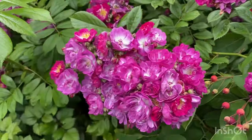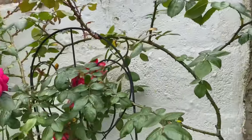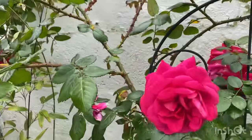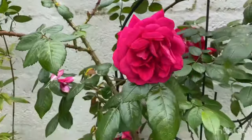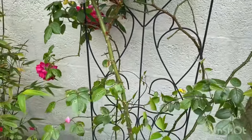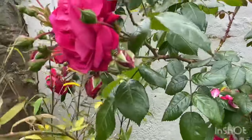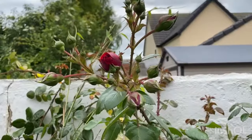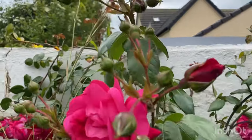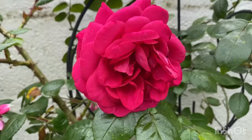And here we have Laguna Rose, the climbing Laguna. Lots and lots of fresh new canes. I've deadheaded quite a lot of blooms already. It's growing in a pot, and there's so much more to come. Sprays of them, in fact. Very fragrant and quite long-lasting blooms.